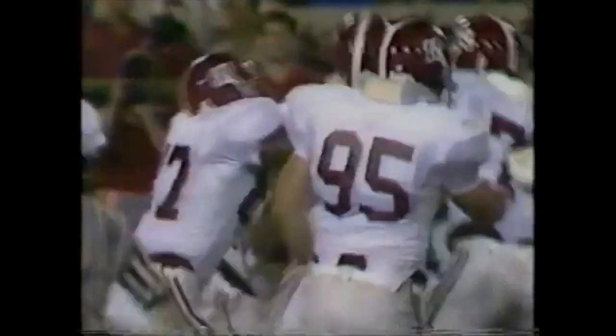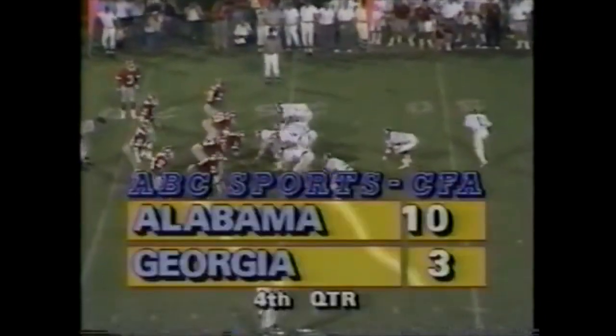Drops it right into the hands of Cornelius Bennett. How does Bennett get on the side, Keith? They run every time. For Alabama. Just inside the Georgia 24.